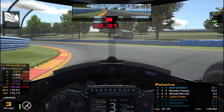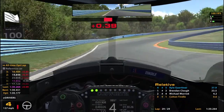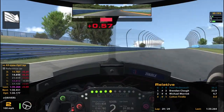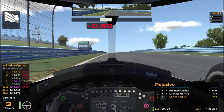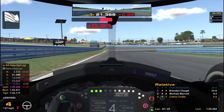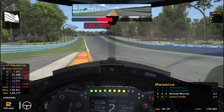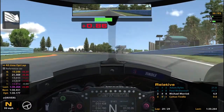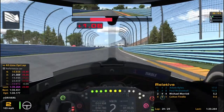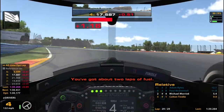So, just gonna make sure I bring it home now. We've been losing time to the guy ahead. Just a little smoother. So we'll take our podium and be happy with it. The gap to Morris ahead is increasing. It's now 4.8 seconds. Had a good pit stop, too. Helped us catch up with the guy. Man, I wonder if that's a tire thing that's making me not turn. I felt like I took that really soft that time. You've got about 2 laps of fuel.